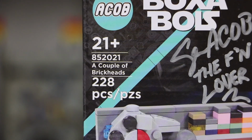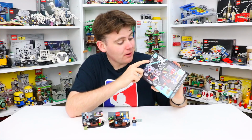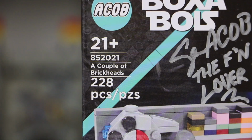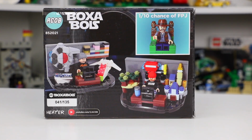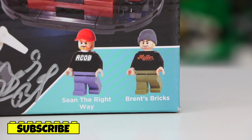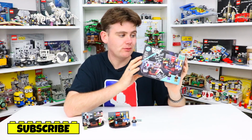The set number on this one is 852021. This is the first ever 21 plus Lego set, which is really cool, and it has 228 Lego pieces, including a couple custom printed ones. It's got 2 Lego minifigures included in it, including Sean the Right Way and, of course, Brent's Bricks. We'll take a look at the box, of course, in this episode too, because the packaging really makes it.